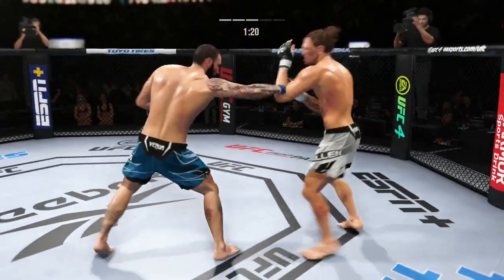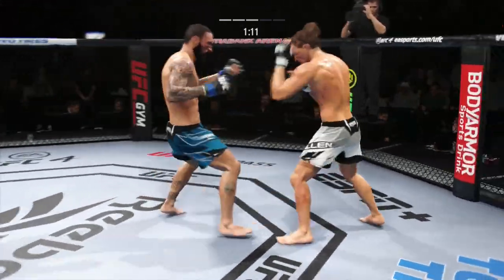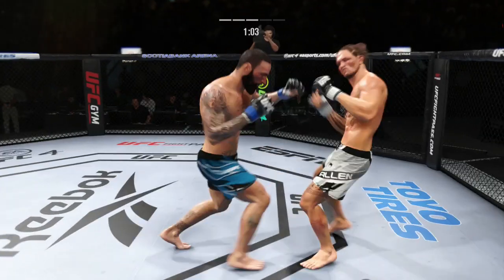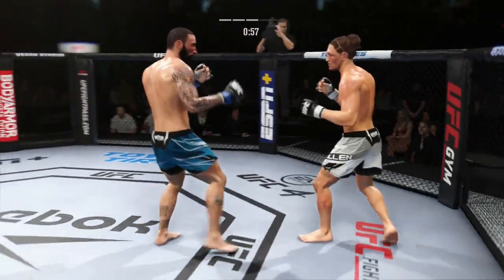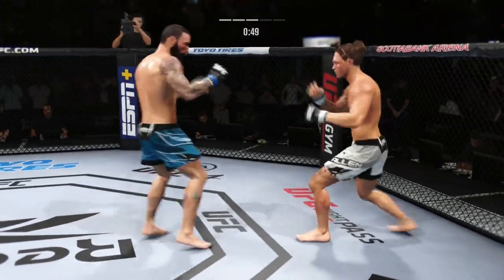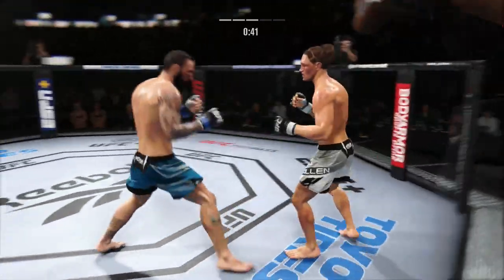Oh, he lands another strike to the body here, really starting to connect on a lot of strikes to the midsection here in the latter stages of this fight. Big right hook coming, it's blocked. Nice kick. Oh, knee strike right to the body. Hey, set him up, set him up. There it is. His misses are entertaining.